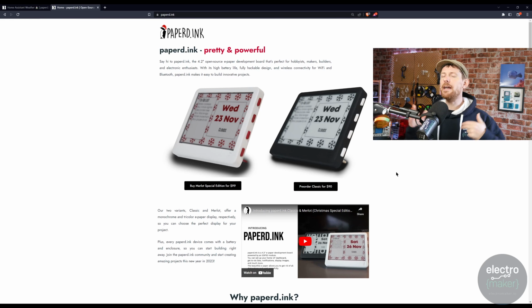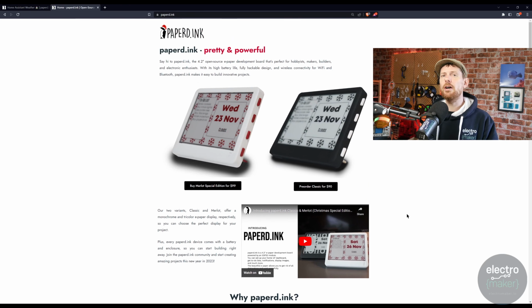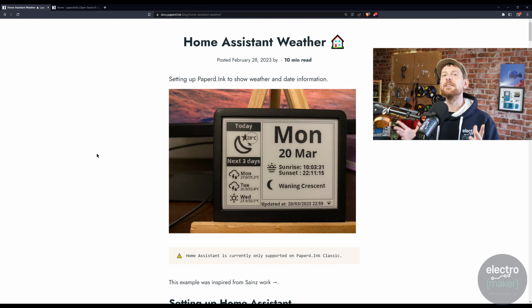Again, the $9 more that you pay for the Merlot edition, I think, is because the screen is better. The Classic has some changes in it. It's not just the $9 more for the screen. I think there are some differences in the hardware as well. But I wanted to mention that they're about to come back in stock. You can pre-order them now. They'll be shipping in May because they've just put out a significant update. And that is Home Assistant integration.